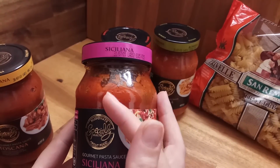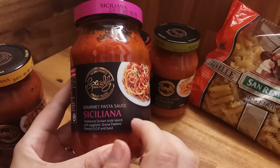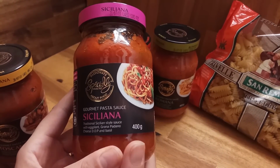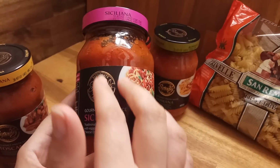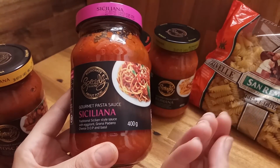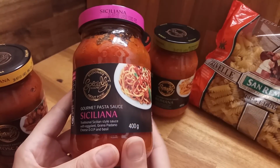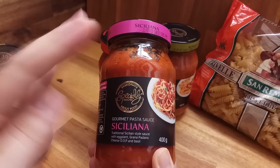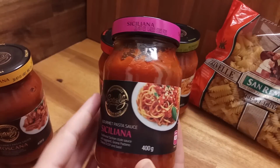The eggplant adds a vegetable flair to this. And of course you have the cheese in there, which any sauce with cheese is always going to have a salty flair. The Grana Padano is obviously an aged cheese, and so the microbes that develop in there flavor this sauce as well.